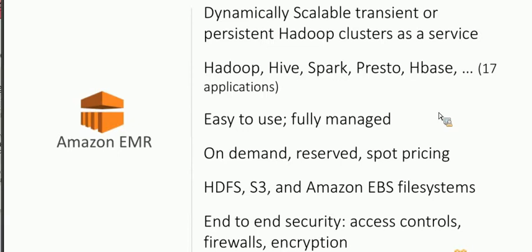It's on demand. The pricing is on demand by default, but you can leverage reserved pricing and also easily take advantage of spot instances or unused capacity that we allow customers to bid on. It includes a variety of persistence layers: HDFS, the common Hadoop one, and S3, which gives you a low-cost storage with a whole bunch of benefits like durability and life cycles, et cetera. And if you need lots of local storage, you can increase the node disk space with Elastic Block Store. And importantly, it provides end-to-end security.